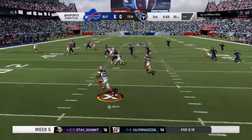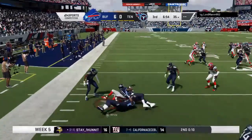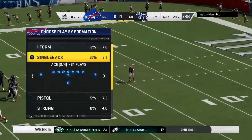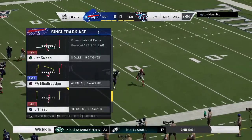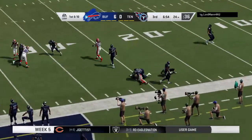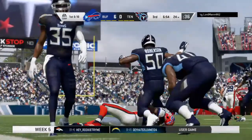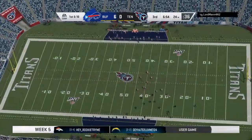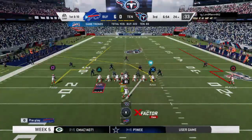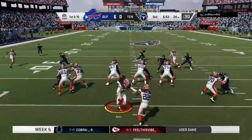This fielded at the 2. Pretty good return here. He'll be stopped just shy of the 25 at the 24-yard line. The Bills come to the line to start their next drive. And the interception thrown in the red zone last time. We'll see if they can rebound.